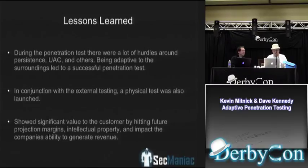Which is obviously a pro. I have ADD, so I try to do different things at times. But I think the upfront preparation is really critical to being successful in this stuff. Or you could just throw stuff at it, hope it works, and get detected. And I don't like to be detected.